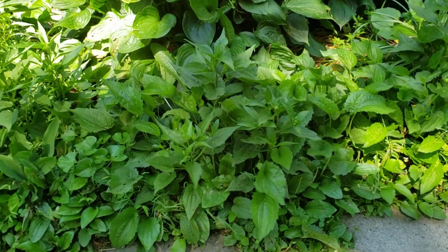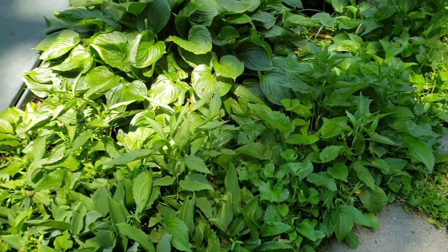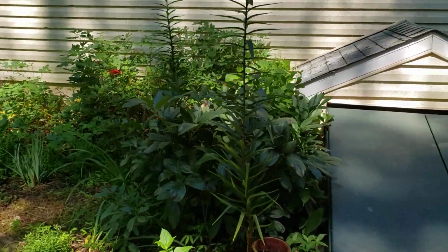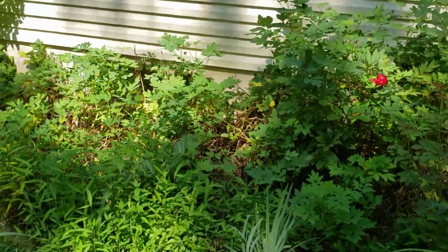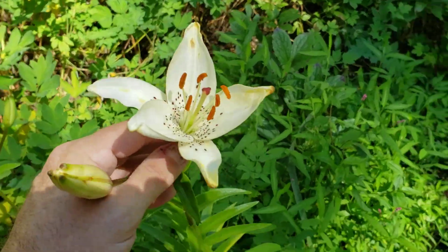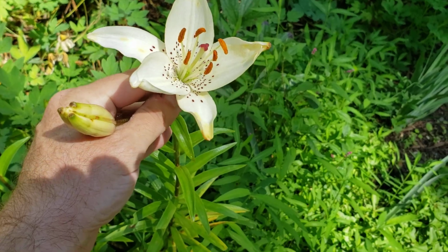All these here are the rudbeckia I was talking about, the black-eyed Susans, so that's all still developing and not blooming just yet. Over here, likewise, not a whole lot going on. We do have a bunch of these lilies that are now starting to bloom, and we'll see these more as we go around the yard. That one, in fact, is already starting to kind of pass its prime.